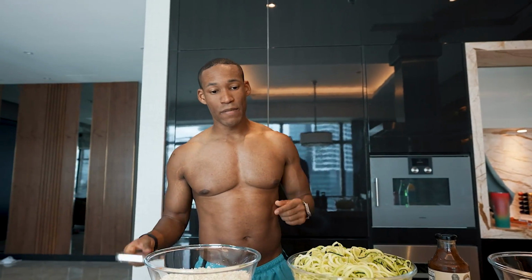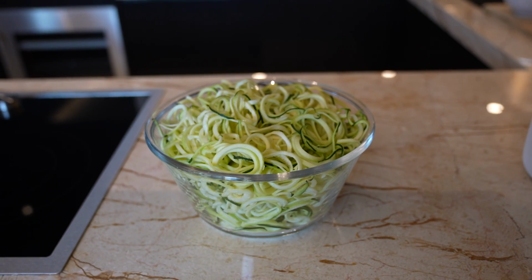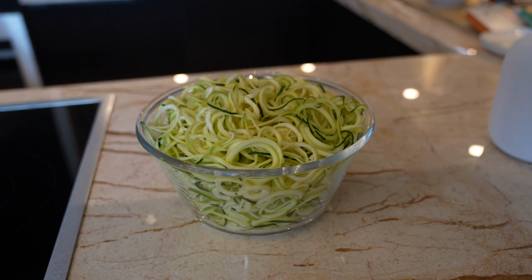And just to give you what the macros are on that particular pasta, right, that pasta has 41 grams of carbs, 0.9 grams of fat, and 7 grams of protein, where this is a fraction of that. But I wanted to show you guys just the difference in volume. And when you learn these new skills, it makes it an easier way for you to say, you know what, I'm feeling hungry on my diet, it's time to make a change.